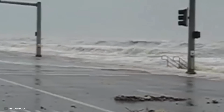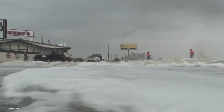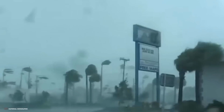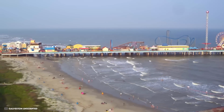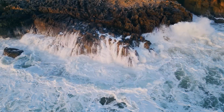The seawall has proven its worth, notably during Hurricane Ike in 2008. While the surrounding region suffered immense damage, the seawall significantly mitigated the impact on central Galveston. However, hurricanes are not the only threat. Coastal erosion is an ongoing challenge. Maintaining and reinforcing this vital structure is crucial to ensure the continued safety and well-being of the city.